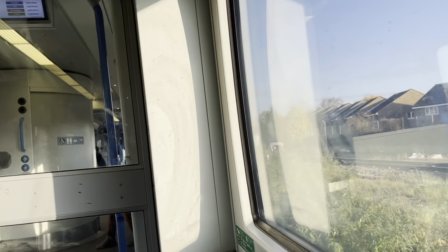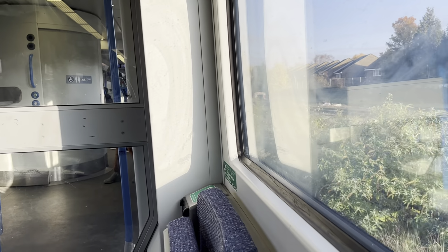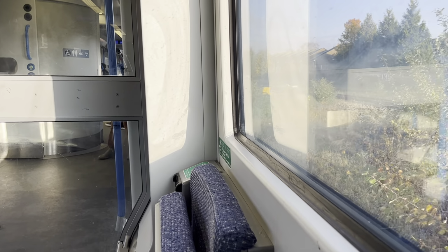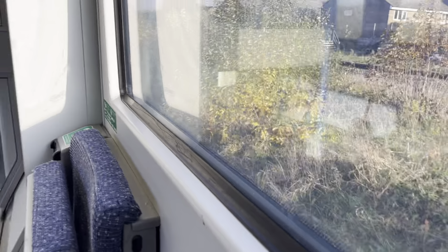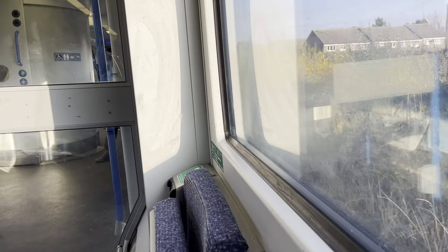Nice sunset, isn't it? Little bit older traffic light. No, we're not. We're setting off again. I don't even know if we're still in London or not. Obviously we are, but we're not in the centre anymore.